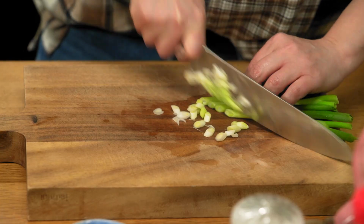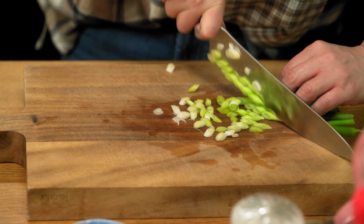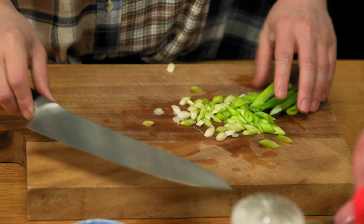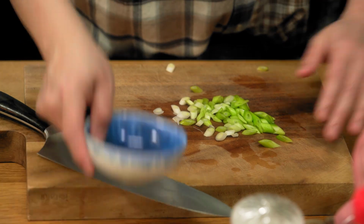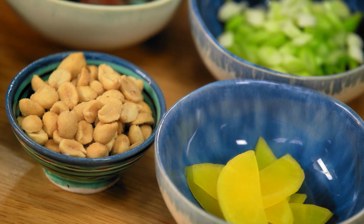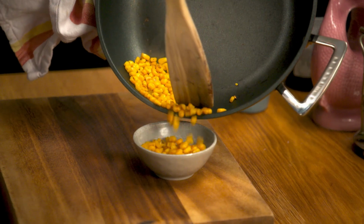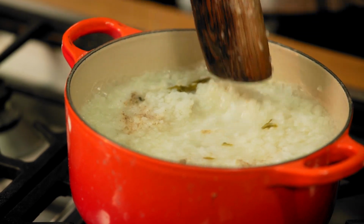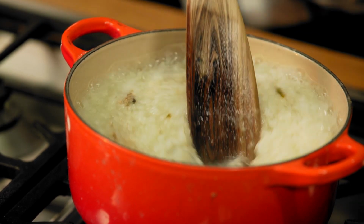There's one final topping that can't be ignored. No spring onions in congee is like going running without a sports bra. You don't want it to happen. The toppings are ready, the sweet corn is charred. I'm almost good to go. Just give that a nice little move. Get those flavours in. Oh my God.